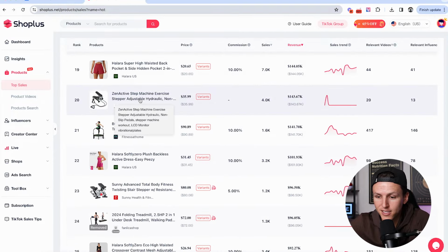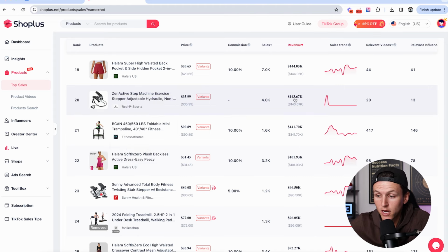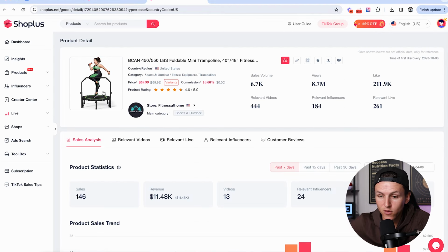We've got these stepper machines. So for exercising, this is the most simple basic product. And you could get just a bunch of people using this and you could make a bunch of content about that. So there's another one. They're doing 143,000. We've got a foldable trampoline that's done 141,000. This is something that I'm definitely like, hey, this is interesting. They're using this little mini portable tramp for fitness. And you could definitely make a lot of content using this tramp. And then you could also find a lot of fitness-related affiliates that would be able to create content about it. So that's another one.